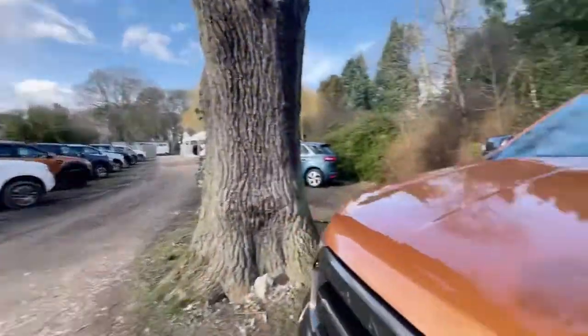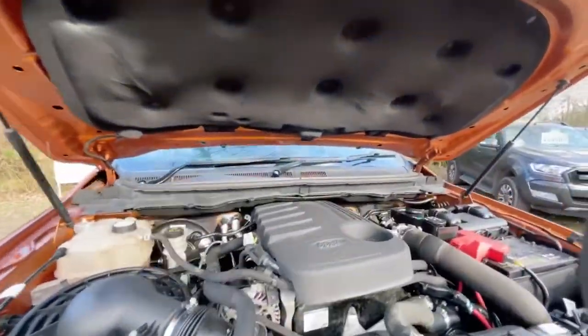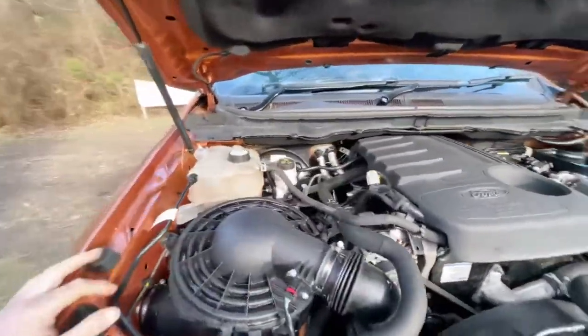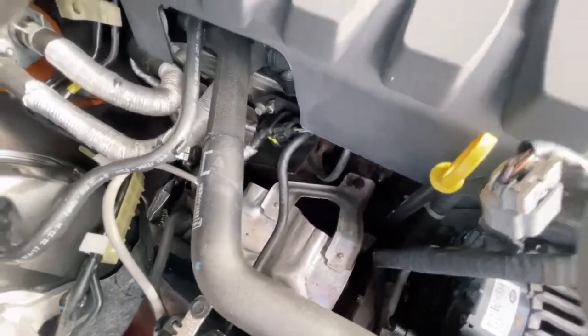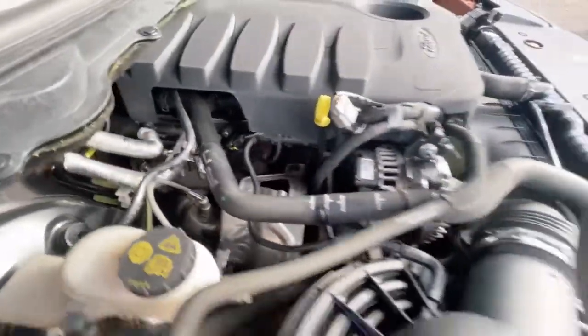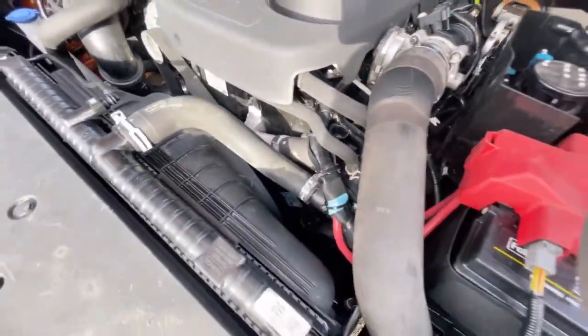Let's have a quick look under the bonnet. So the joys of obviously having a Ranger, your pneumatic bonnet, it's always nice to have. So under the bonnet you can see there's no oily residue around the turbo unit, everything's nice and clean. Fluids are clean and to the correct levels. There's no signs of any historic oil leaks around the engine. The belts are in great condition. Got a genuine Ford battery, always nice to see. And everything, as you can see, looks spot on.